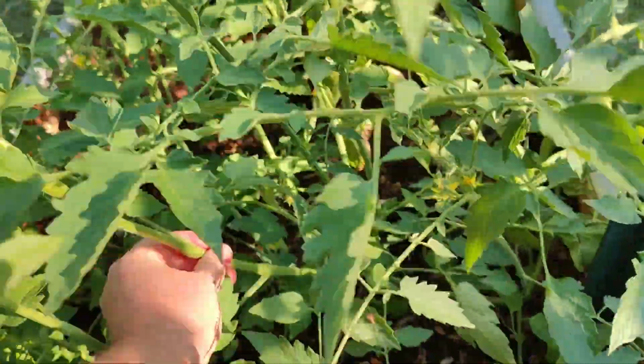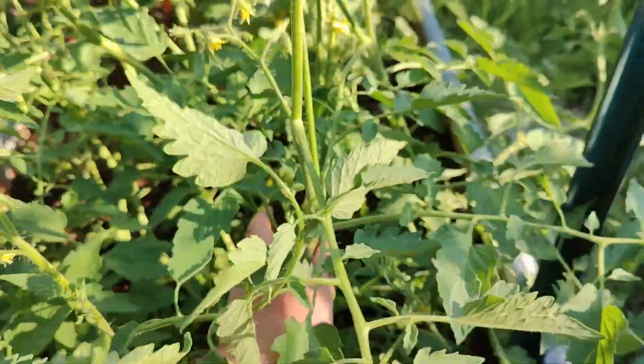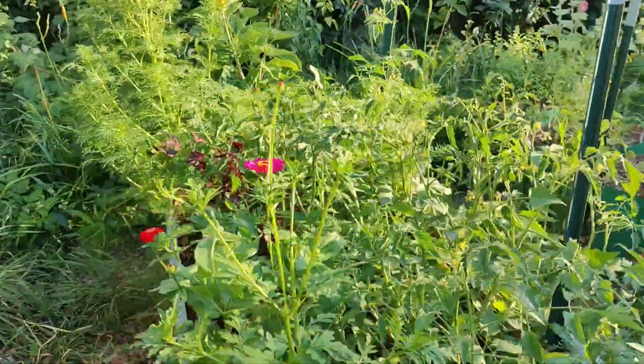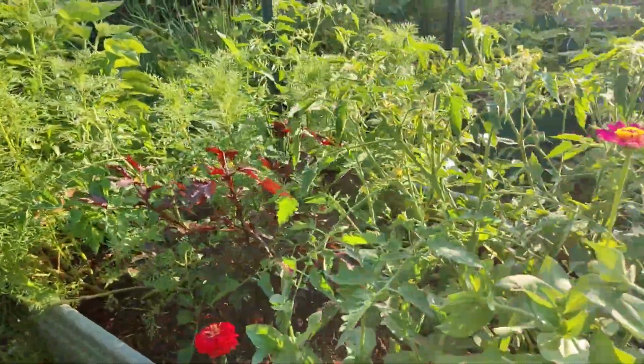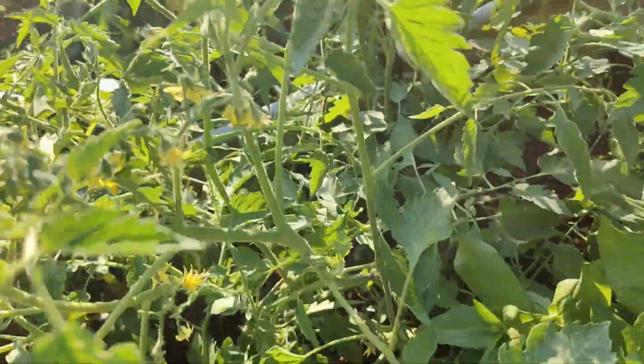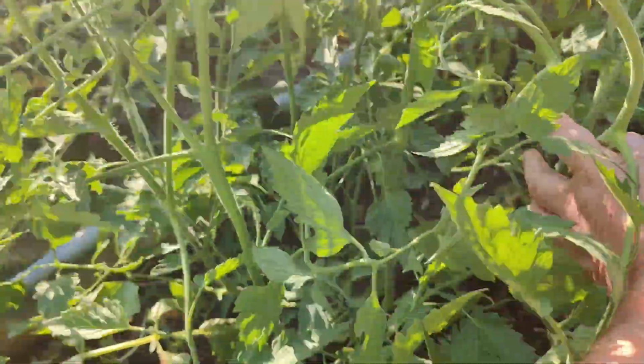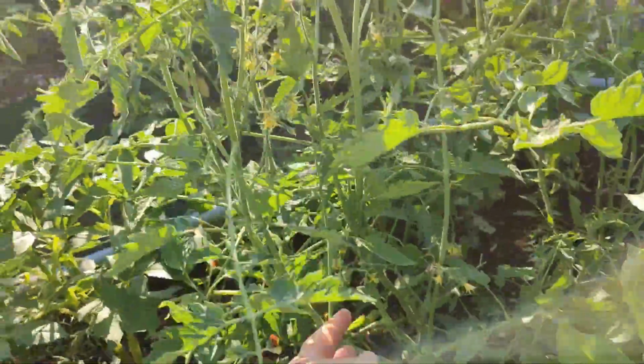That one's the same one. That huge one is the same one. So 6. Let's come around. See if we can count any more tomatoes. I'm going to get in here and see if that same one is the same. Oh, 6, 7. 7 tomatoes right in a row.